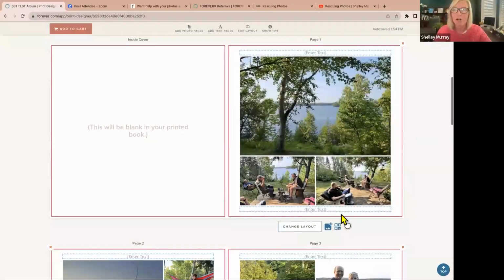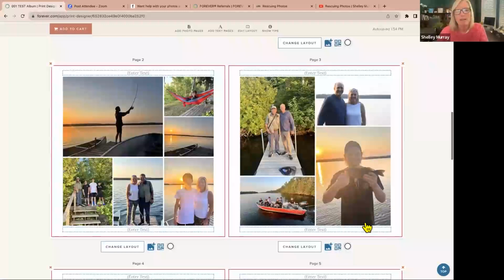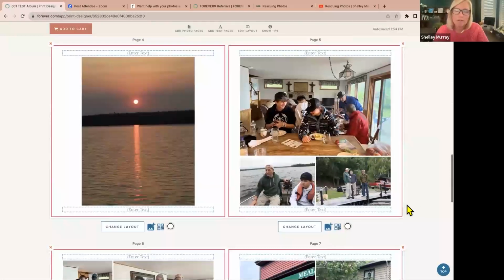Then you can see Forever already set up the book in a beautiful way. I can add text if I want, which I love to add text because I love to add the story. When I make these books, I usually have a line of text at the bottom of every page, but you don't have to. It looks great without the text. And look at this, Forever already set up the book in a beautiful way. But I could always change things.